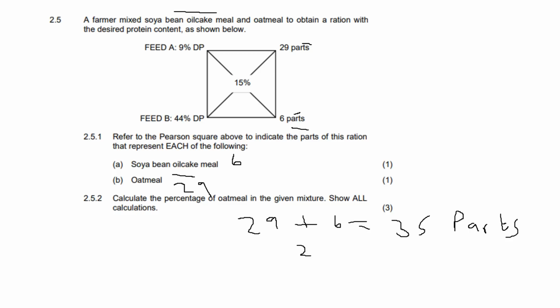Okay, so it'll be 29 over 35 times 100, because it's percentage. Let's find that out. 29 over 35 times 100. When I put it in, I'm getting 82.86%. That's a huge percentage. That's fine. Okay.